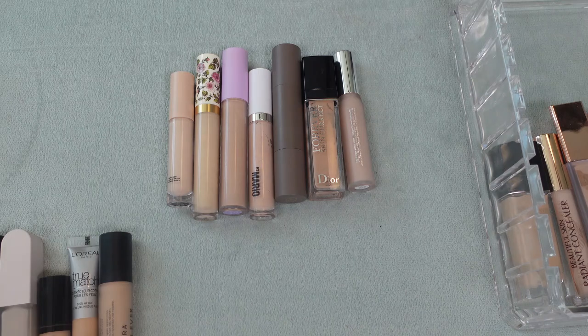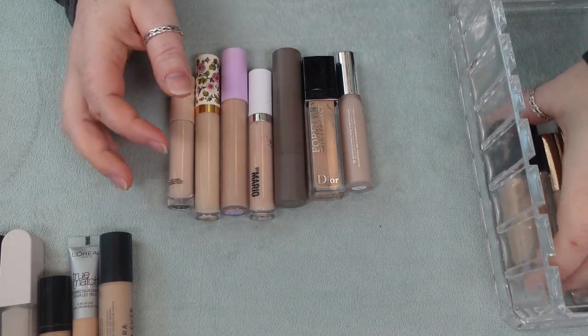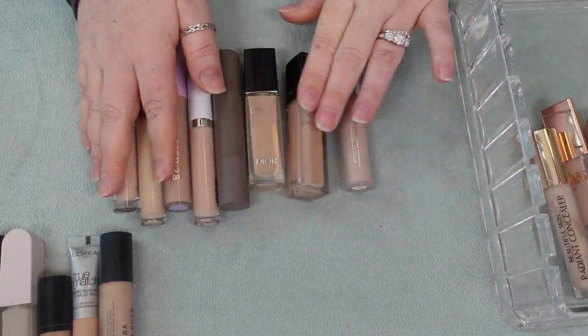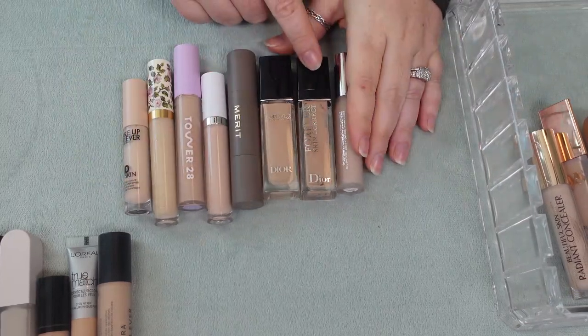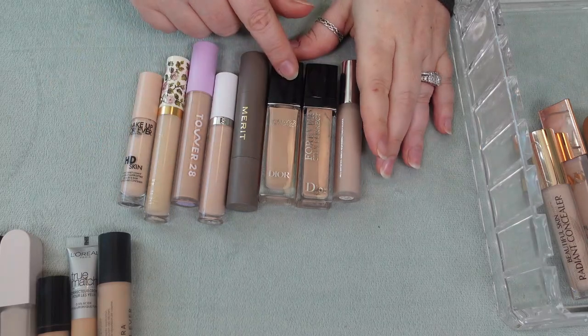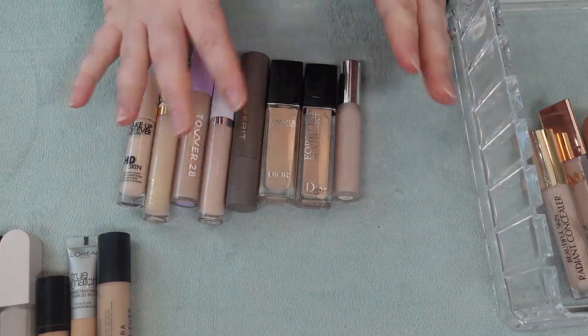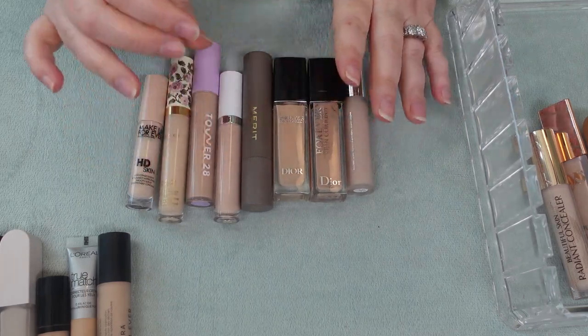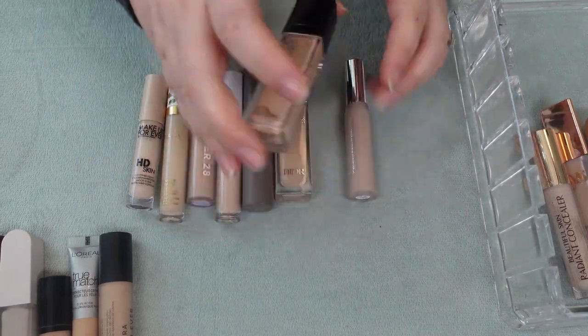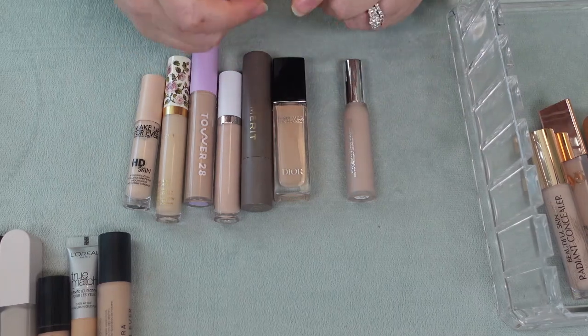And yeah, the shade was never really good for me. Where is my other Dior? So I have two Diors. They're both the same. They're the Forever Skin Correct. This is the old formulation and then this one is the new formulation. I don't love the new formulation as much. I don't feel like it's as smoothing on the under eyes. I love the old. This is in my project pan currently.